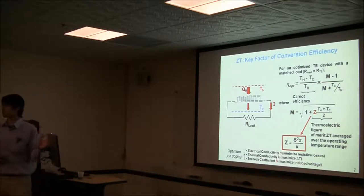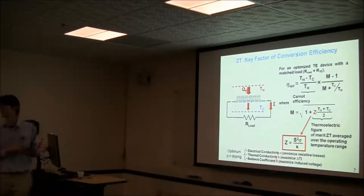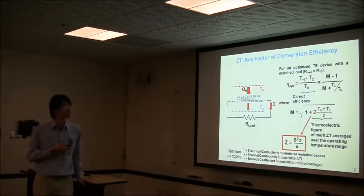So I'm coming from the physics department, and I've been told that there should contain at least one equation in your talk. So this is the only slide that contains an equation in my talk. And it looks complicated, but let me just walk you through.